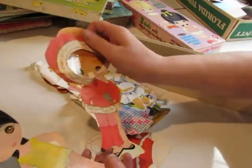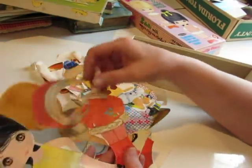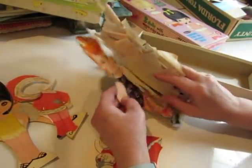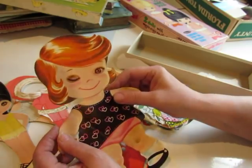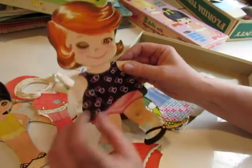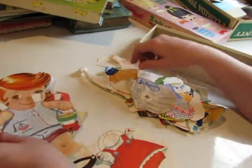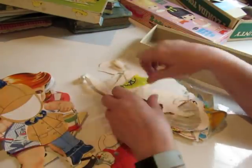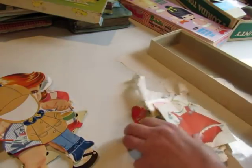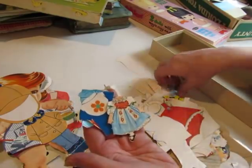But these are the clothes. I don't know how they were supposed to stay on without tabs. I don't see any magnets. But there's something else in here too. There's this doll, and her eyes close and open. And looks like she has some clothes in here too. So, lots of paper doll stuff in here. These outfits look like they don't belong to anybody that's in this box.